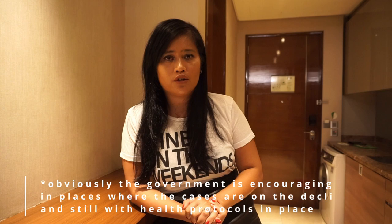They're really encouraging locals to check in at local hotels to kick-start the economy. So a night here in Ascott BGC is about 7,800 pesos. So that's roundabout figures, $156. Now, breakfast is included. I just want to throw that out there. So when you think of this rate, breakfast is included.